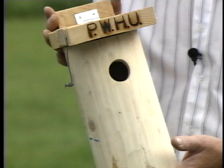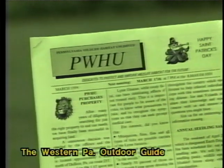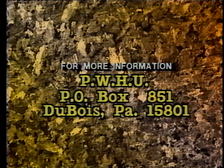We also have hats and t-shirts and mugs and patches available, but most importantly we do have memberships available. A membership into PWHU is $10 a year, and we send out a monthly newsletter to let you know exactly what's going on with the organization and what's coming up at future projects and future meetings, so that you'll be able to attend and participate in whatever we're doing. A membership is only $10, and again, can be obtained by writing to PWHU, Post Office Box 851, DuBois, Pennsylvania 15801.